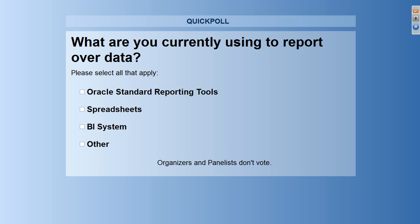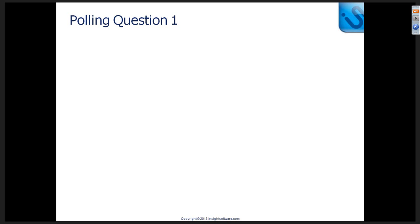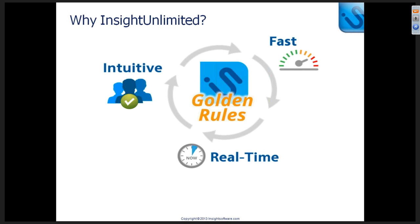Okay, so just launching the polling question now. This is a multi-choice, multi-answer question, which is: what are you currently using to report over your data? The options are Oracle Standard Reporting Tools, Spreadsheets, BI System, or Other. Just a couple more seconds to answer that. Okay, lovely. Thank you very much, everyone, and closing the question now.